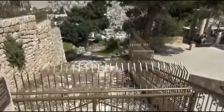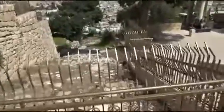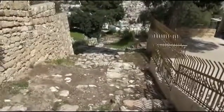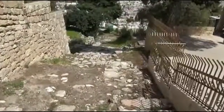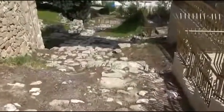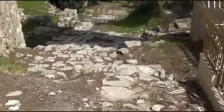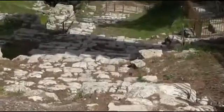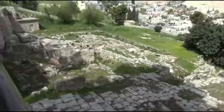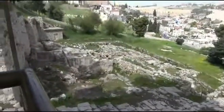These were the steps that he was led up. 10 years ago when I lived here, we were able to walk up and down these steps. But it is a little bit of rugged terrain, and no doubt that is probably one of the reasons why they have gated off the area and no longer allow it. What you're seeing here, if you're coming up the steps, it would be to your right hand.